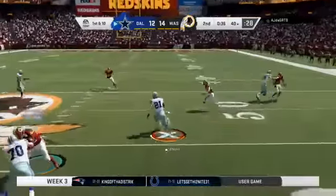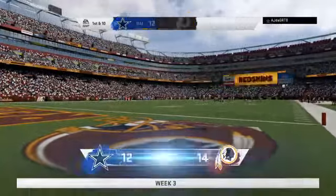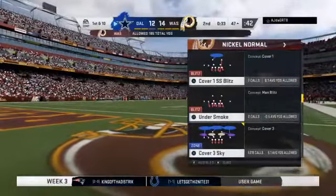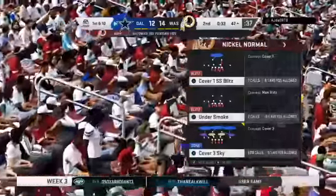Draw play, Elliott. No, a nifty juke there. Not much fun for a guy trying to tackle it. Now the Cowboys going to burn the first of their timeouts as the clock will stop with 33 seconds to go in the first half.